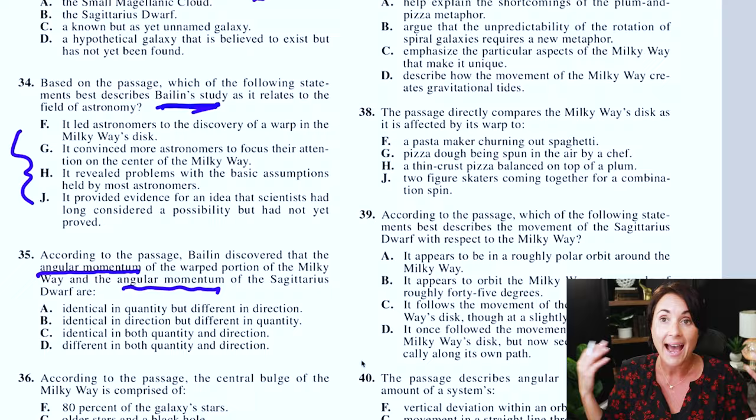I know that it's probably about the Milky Way because it mentioned the Milky Way. And besides that, I don't know what it's about. I'm taking the first steps, which is setting the purpose for reading, which is reading the questions first, okay? And the words angular momentum are pretty specific. So the fact that I read that question first, when the terms angular momentum come up, I'm going to go, yeah, I remember that. Write that down or circle or whatever.